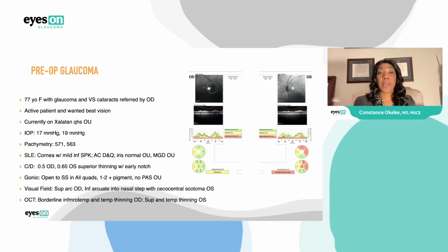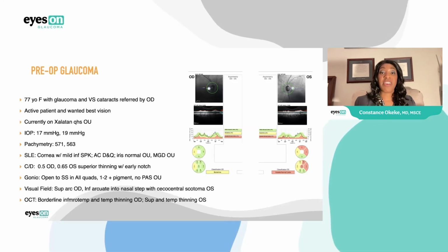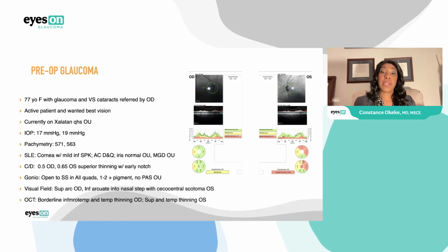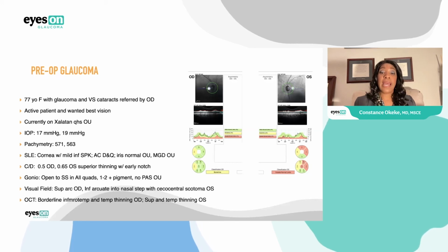Her cataract was showing NS of 3 to 4 plus with 3 plus cortical changes in both eyes. She had a cup to disc ratio of 0.5 in the right, 0.65 in the left, with superior thinning and an early notch. She also had wide open angles on gonioscopy. On visual field in the right eye, there was an early superior arcuate, and in the left eye, there was an inferior arcuate into a nasal step with some encroachment close to central fixation. The OCT did show borderline inferior temporal and temporal thinning in the right eye and superior and temporal thinning in the left, as seen here.